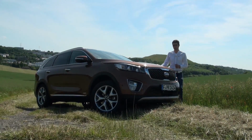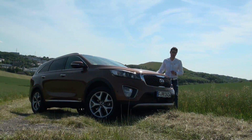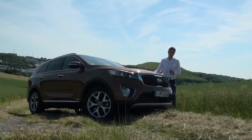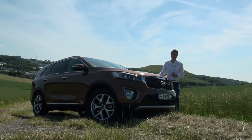And so I want to hear your opinion now on the car, on the basic concept, the single features we covered, and also about the pricing in your market, if you're satisfied with that. And especially when you're already a customer of the Sorento, maybe of the previous version, and think about getting one. So I really look forward to your comments.